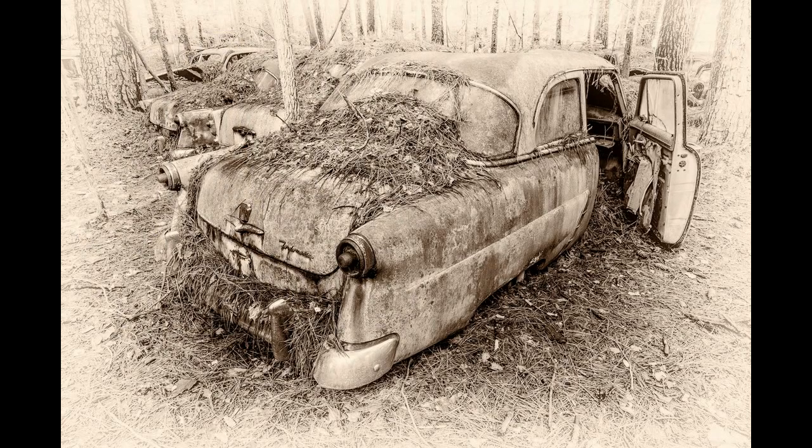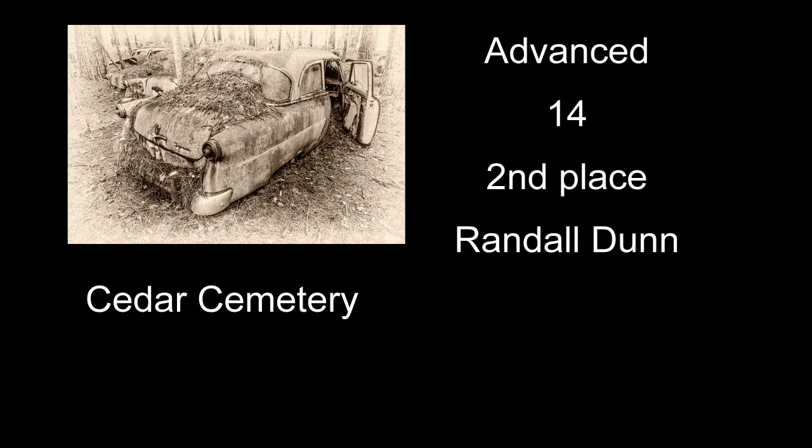Cedar Cemetery. This image illustrates the idea of photography as an art form. The use of the high-key exposure and the slightly sepia color brings out the dreamlike qualities of the image. I'm not sure where the title comes from. There are no cedars. 14 points and second place for Randall Dunn.